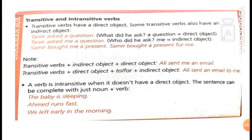Now look at the other sentence. Samir bought a present for me. Samir is the subject. Bought is the verb. A present is the direct object. Then we have the preposition for, and then me is the indirect object. So note that with transitive verbs plus indirect object plus direct object, we don't put any prepositions.